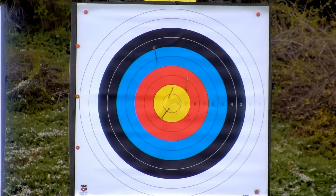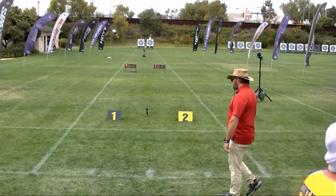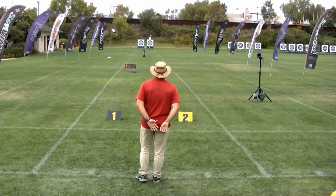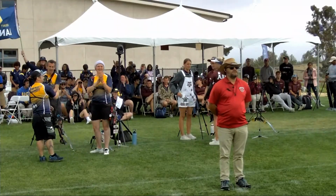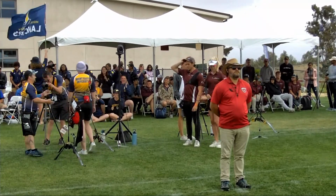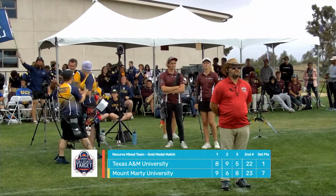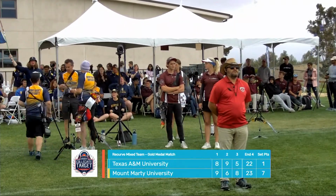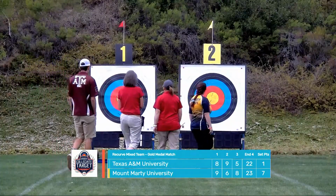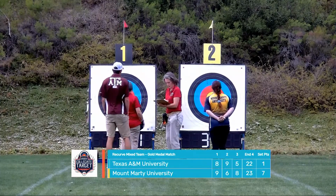Looks like a good shot. Wow, what a shot. You can see the flags whipping. That's just a great shot execution. You can hear the crowd roar from each of the teams. Unofficially, Mount Marty will take that gold. Great shooting all weekend from all the archers. Phenomenal shooting. Riley's walking away with a gold and 2 silvers. Alex, 2 golds and a silver. Michael qualified first, coming away with his mixed team gold.